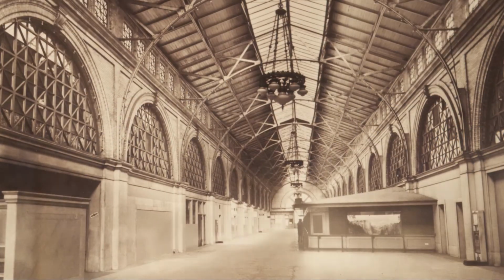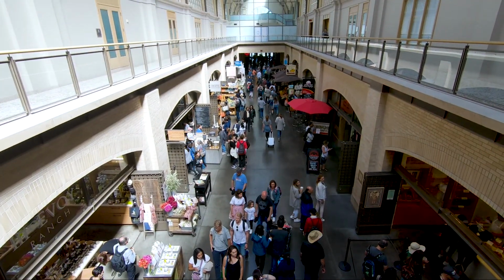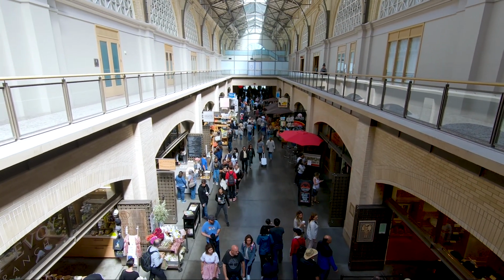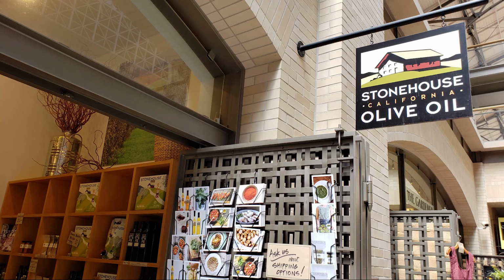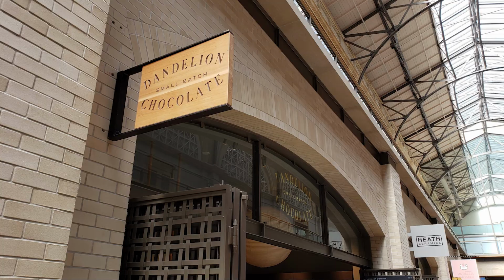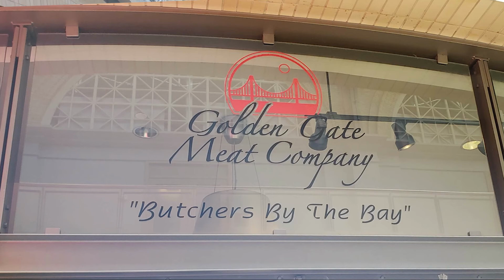The second floor, which used to be the main floor in the Ferry Building, was renovated with these cutouts to let light from these fantastic skylights down into the first floor. The first floor is now a unique shopping experience that features local California farmers and artisans, where you can buy food, wine, and other products that you won't be able to get anywhere else.